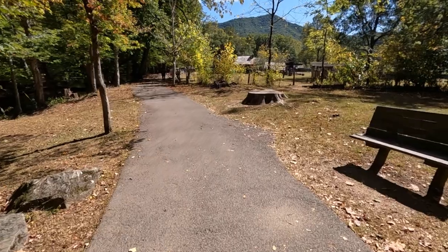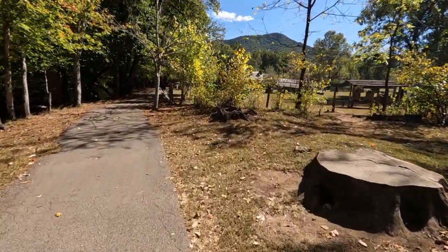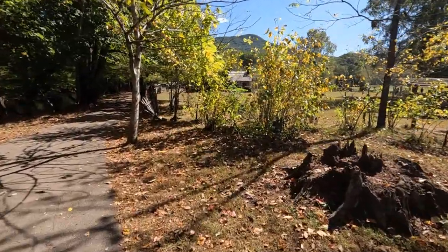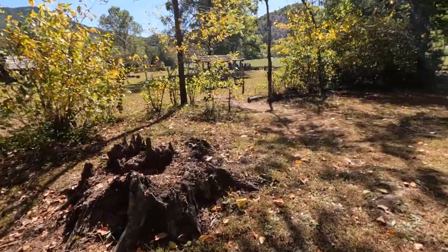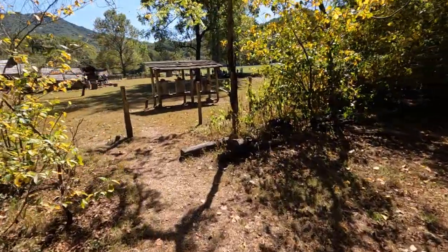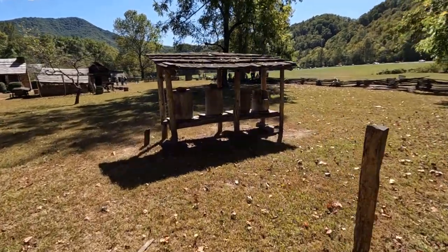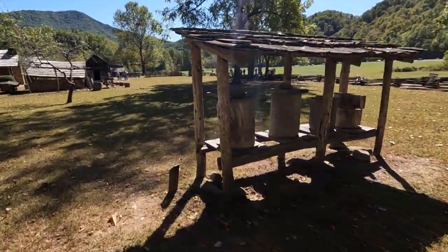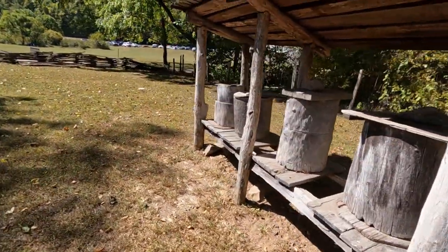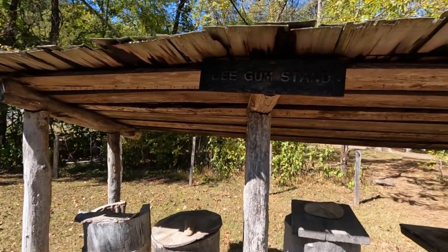This is supposed to be like a farmstead would have been back in the 1800s. So let's see here. Let's walk around this way here. This is a bee gum stand.